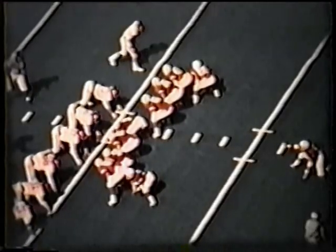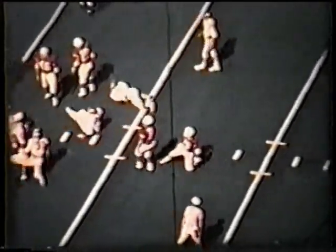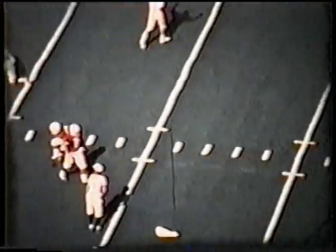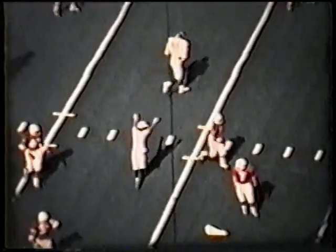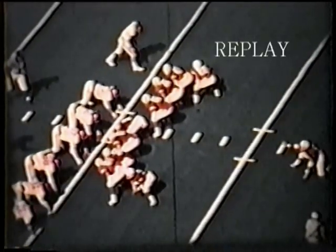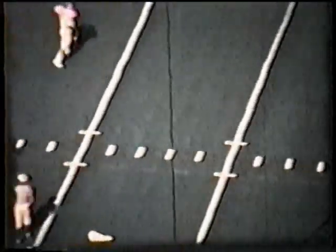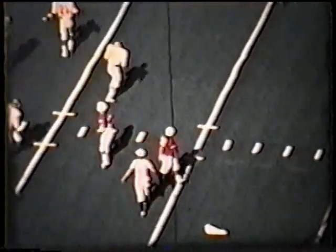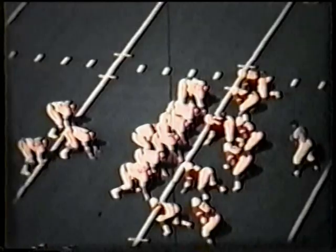It'll be a 32-yard field goal attempt. Slight angle to the left. The ball is down. The kick is in the air, and it is no good. A 32-yard field goal is no good by Valek. And Oklahoma stops Texas after they stopped themselves. Oklahoma fumbled to stop themselves. Still leading 31-21, 9:25 to go in the third period.